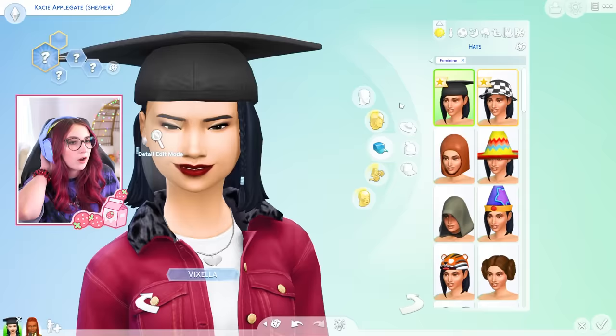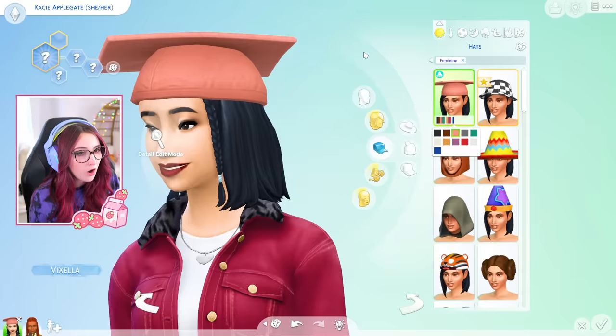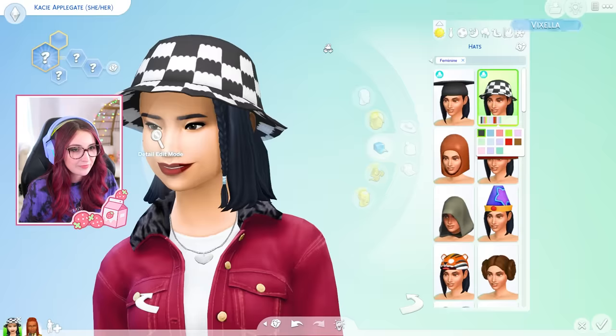Oh my God. A graduation cap. That is so cute. Can we change colors? Oh, that's lovely. We also have this bucket hat. This is cute. I love the pattern. Oh, we've got like a quilted one. That's nice. And then we've got this little, I don't know what this pattern is called, but dots. I kind of like this one. It's giving very my era of high school.